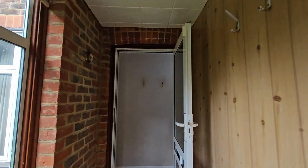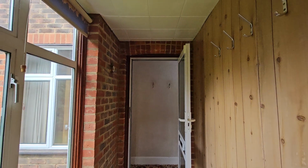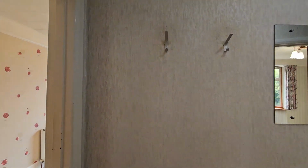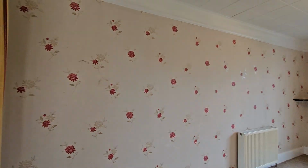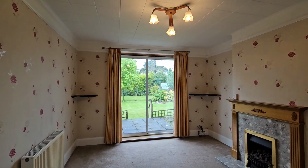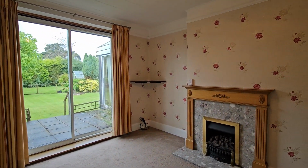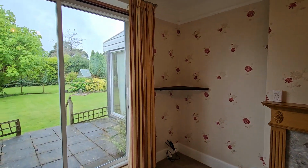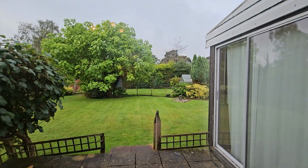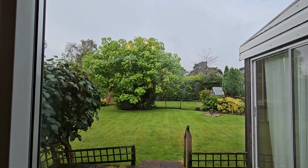So you lead into this quite useful porch area, perfect for your coats and shoes, etc. And then into a little hallway. And then this is the main sitting room, living room. Got a gas fire going there, and then the patio doors. Obviously we'll go and see it in a minute, but the garden is certainly one of the positives and unique selling points of this property, as well as the house itself.